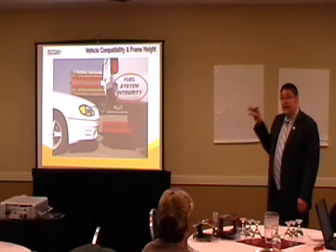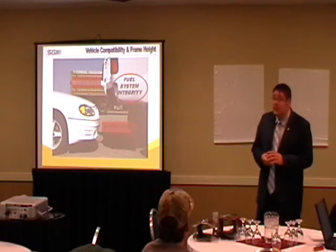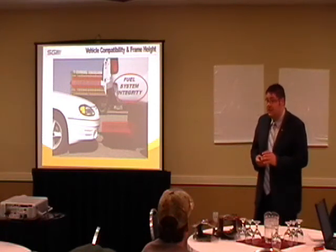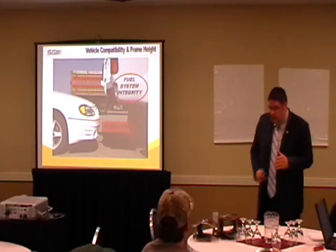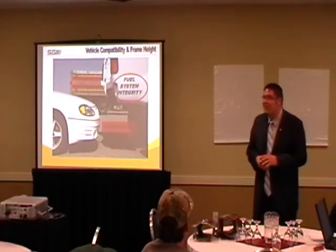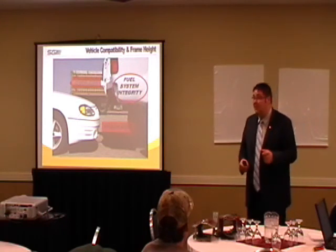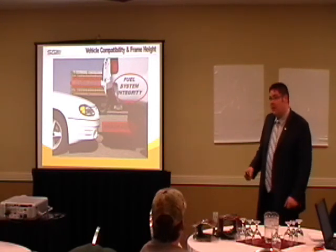Another item that comes to mind too is fuel system integrity. This is a federally regulated requirement. In the event of a collision, it's to ensure that the vehicle doesn't start on fire. Same as the issue, for example, with the, what are those, Pintos, the exploding fuel tanks. In the event they were rear-ended, the actual vehicle started on fire. That's what this regulation exists for.